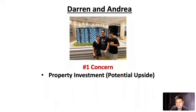So of course, their first concern is they want to find a property investment with good potential upside. But one of their concerns is, if I'm not wrong, they probably won't be exploring too far away, like Tampines or Pasir Ris. If I can still recall, if they are still here, they can give me some comments on whether I'm right or not.